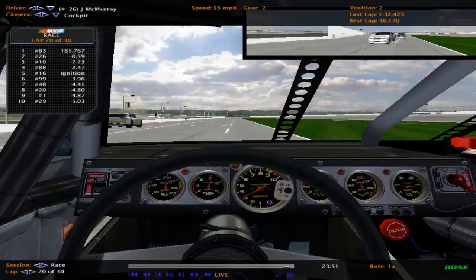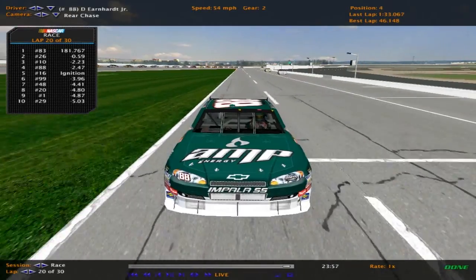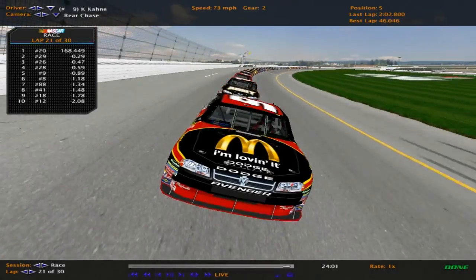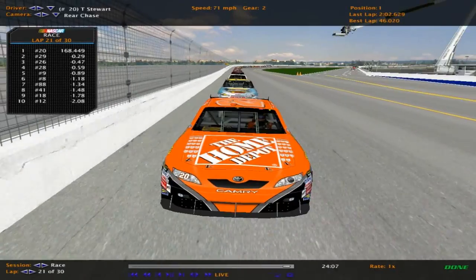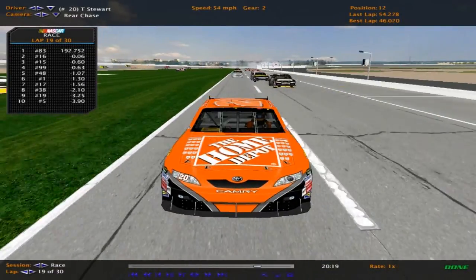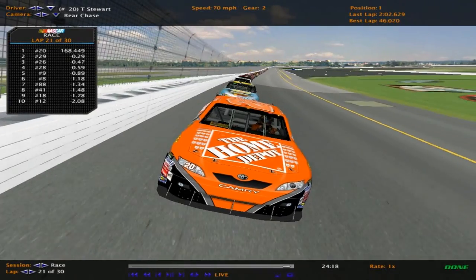You can see Dario Franchitti. And there comes Junior, Patrick Carpentier, and Jamie McMurray in. Who's the leader? It's Tony Stewart. So I don't know if Stewart hit. Yeah, Stewart was one of the cars that came in. When did the caution come out? So yeah, Stewart's good.